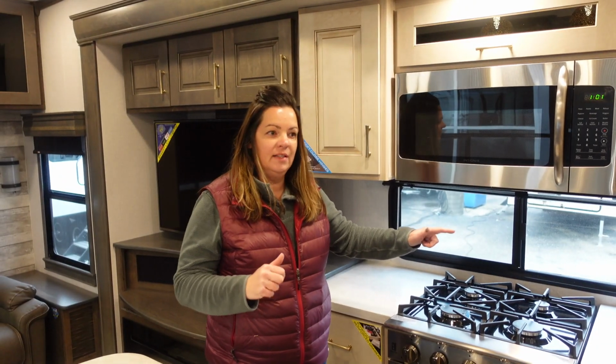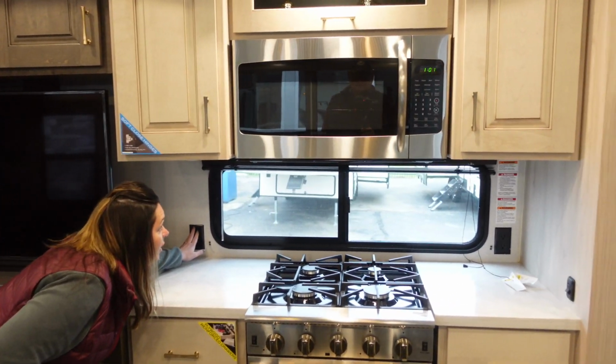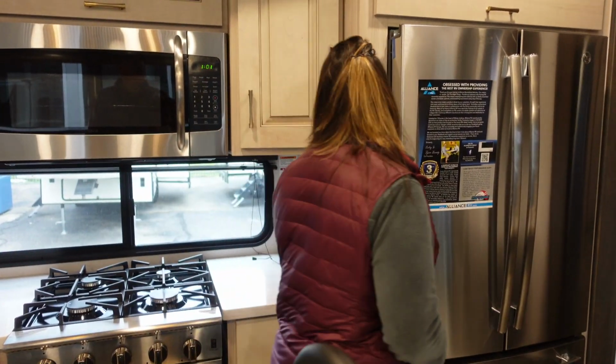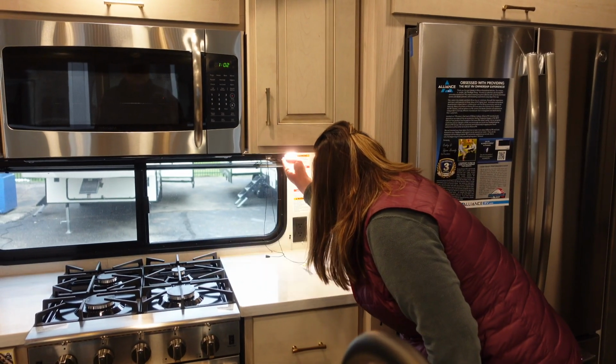You obviously have a microwave. The amount of outlets in a kitchen is huge, so you do have 2 here. This has just got lights. There's the microwave vent, and then this must be the light switch for them. Oh, no, it's for that one. Right, those there. You just tap in the center. Yeah.